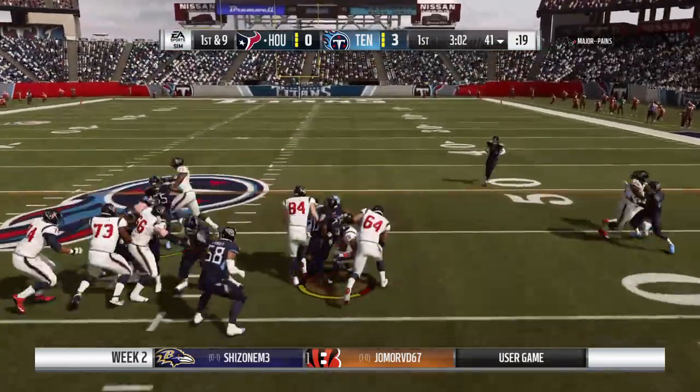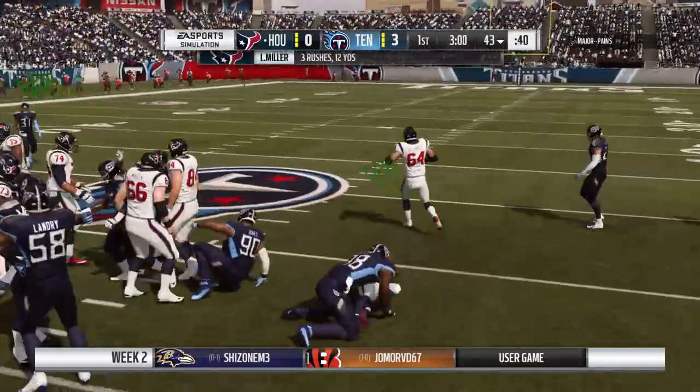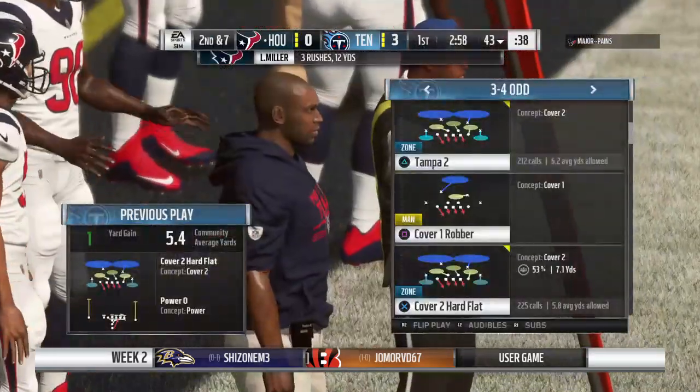After the penalty, it's Miller. And not much there at all. Maybe a yard up to the 43.